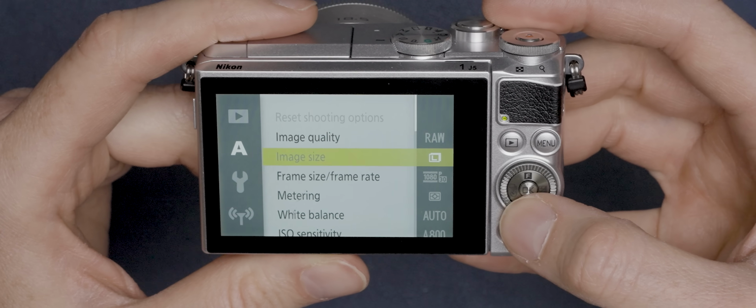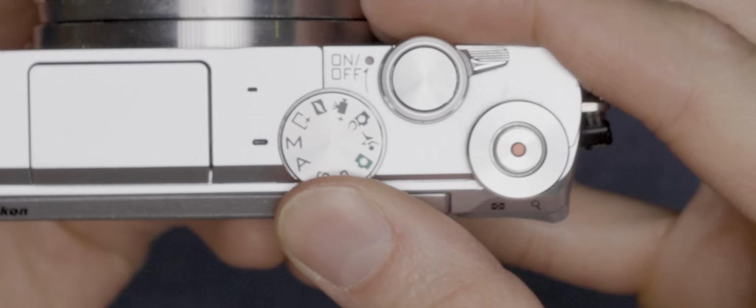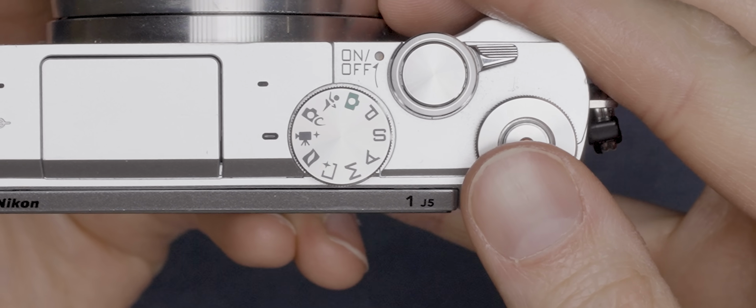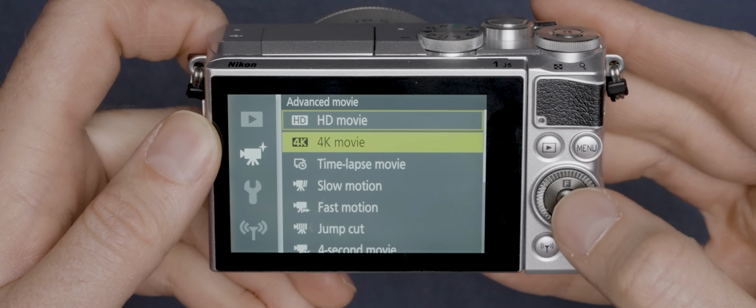Now, I should mention at this point that this camera was also marketed as being able to capture 4K video footage, which I thought was pretty damn impressive for a camera of this size and age. But it seems you do need to be a bit of an expert at playing hide and seek in order to actually find that option, because it's not available whilst using any of the default shooting modes. Instead, you actually need to navigate over to the dedicated video mode using the mode dial, and then head up to the advanced movie modes and select it from there for some reason.